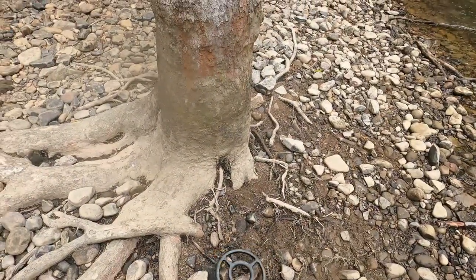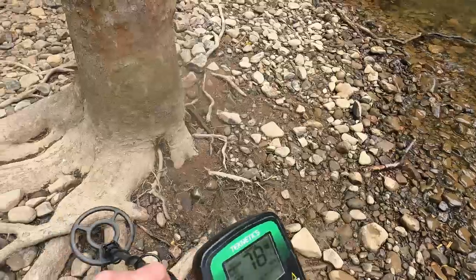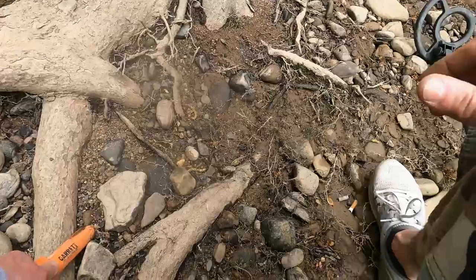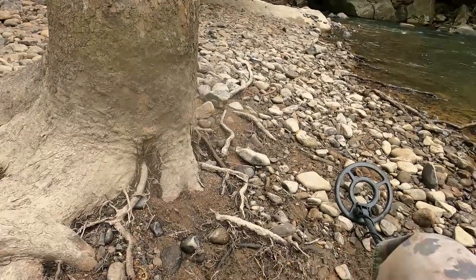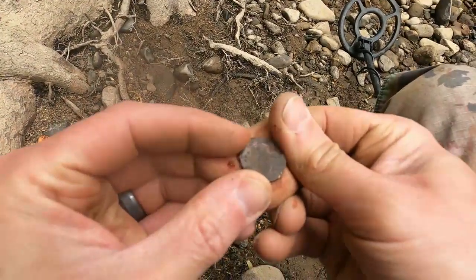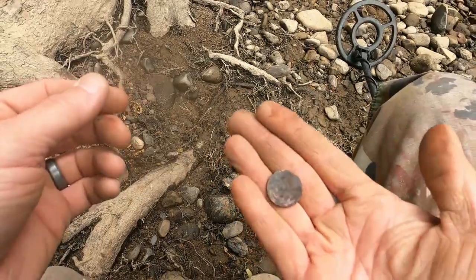All right, we're getting our first signal here. It's a 76, 77, about 2 inches down, to an inch. So let's see what we have here. Most likely a penny. Bring the camera up a little bit here. Yep, there it is, and it is a penny. Had the camera angle wrong. It's in 2015. All right, so that's 3 pennies for today. We're up to 28 cents. All right, catch you at the next beep.